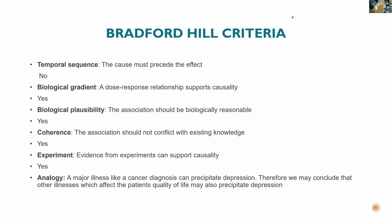Is there any evidence from experiments that can support causality? So what do they mean by experiments that can support causality? Are there any studies that have looked at whether healthier patients have a lower risk of depression? When I search for studies, I cannot find it specifically for healthier, but there are multiple studies that show patients who exercise more or eat healthier do have a lower risk of depression. We can conclude that there are other experimental studies that have shown causality.